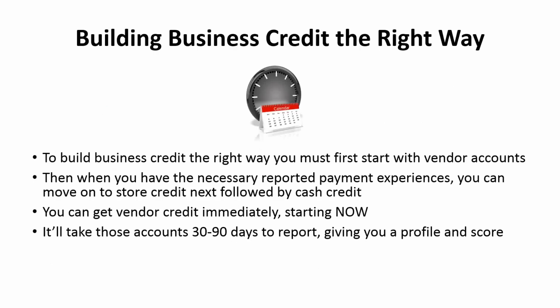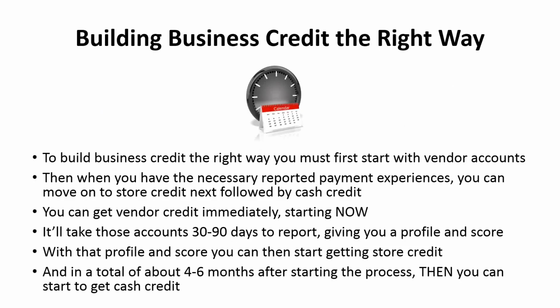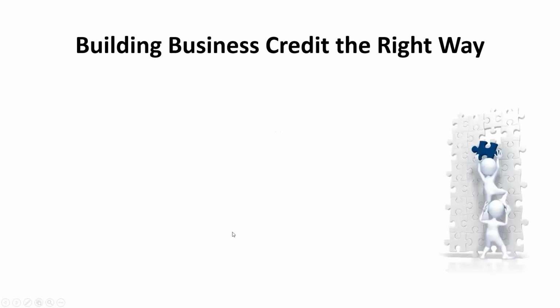So if you go to get a vendor account with Laughlin & Associates and you use the credit, then Laughlin reports it, and up to 30, 60, 90 days later, you'll see it on your Dun & Bradstreet report, and then that begins the process of you having payment experiences, of you having an established profile, and then of you being given an actual score. And again, with that profile and score, you can then start to get approved for the actual store credit with 5 payment experiences. And in total, about 4 to 6 months after starting this process, from inception, from getting your first vendor account, you can start to get cash credit at that point along the way.